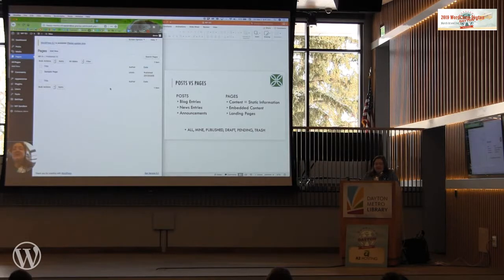Like I said, pages and posts are very similar. They do both have comments. I like to turn off the comments for pages just because it's static information, and I don't really want people saying, oh, you misspelled this one word. I'd rather they just email me and tell me, and then I'll fix it. I don't need it up there for posterity that I misspelled a word once.